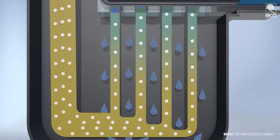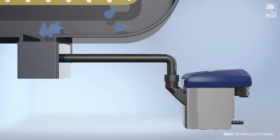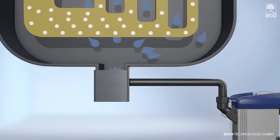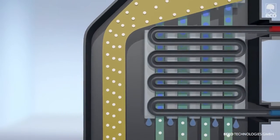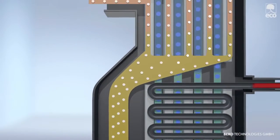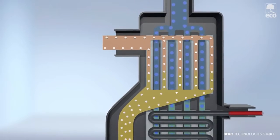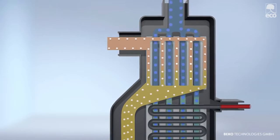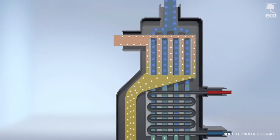The condensate then simply flows into the integrated Bakomat condensate drain, and all without the loss of compressed air. The cool, dry compressed air next flows through the upper section, again past the entering air, cooling it as before in a countercurrent process, and is thereby reheated. This further reduces the relative humidity, making the air even drier.